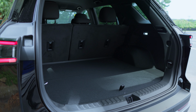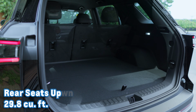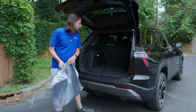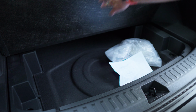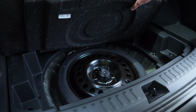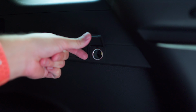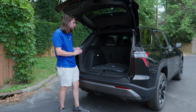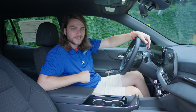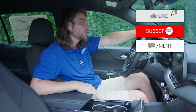But then once we do open it up, you get about 30 cubic feet of cargo space with the second row seats up. If you fold those down, you get about 64 cubic feet of cargo space. You've got some cloth mats back here, and then some underfloor storage here. And then if you go down one more level, you do get a spare tire down there. There's some LED lights in here, room for a cargo shade, room for a cargo net, hooks, all the stuff we're used to seeing. But it's a pretty simplified back end back here, but you do get some nice storage space.